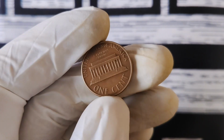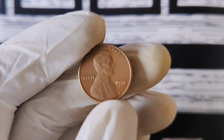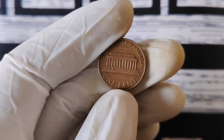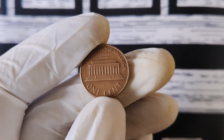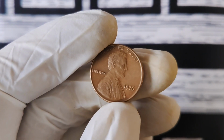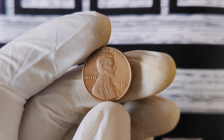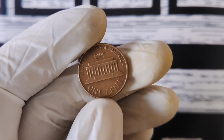Segment 6. What to do if you find one. So you have found a 1976 penny that looks rare or valuable. What next? Authenticate it. Compare it with reference images of known errors or consult a professional numismatist. Get it graded. Services like PCGS or NGC can officially grade your coin, which adds credibility and increases its value. Sell or hold. If your coin is valuable, you can sell it on eBay, at a coin shop, or at an auction house, but holding onto it might increase its value over time. Conclusion.